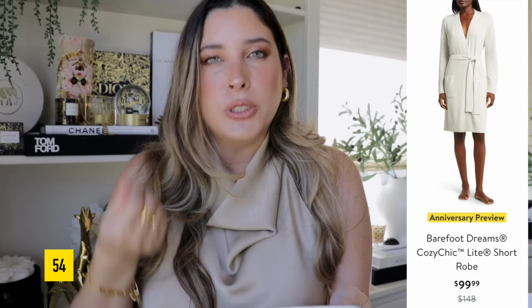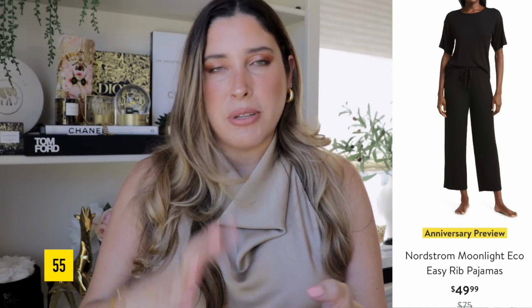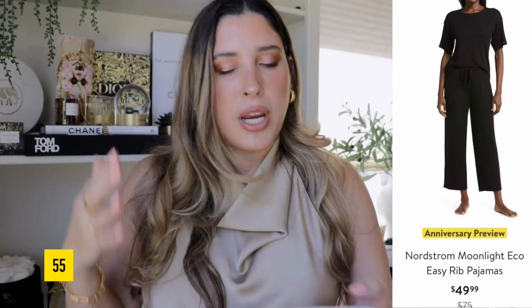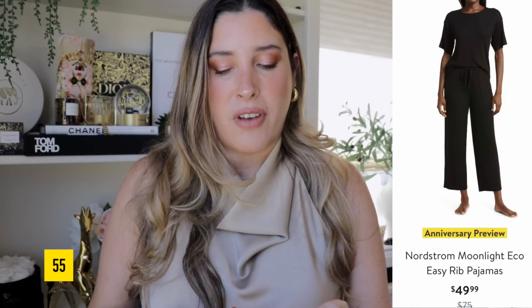And also from Barefoot Dreams, this cozy chic short robe. It looks phenomenal. It looks cozy, but not too cozy, because it has the lighter weight. It's on the light version. Getting it from Nordstrom, the Moonlight Eco Easy Rip pajamas. I think they look very flowy, nice pajamas for spring and part of summertime, $49.99 instead of the $75.